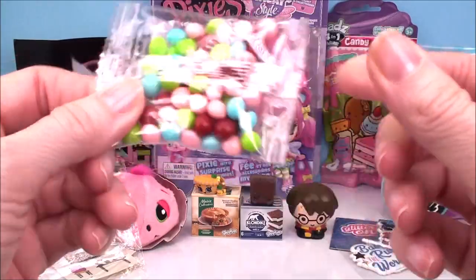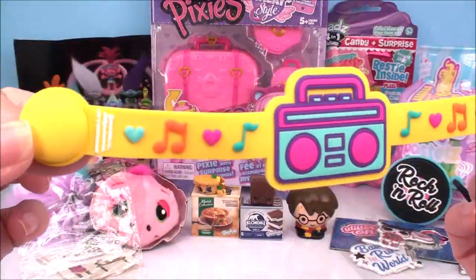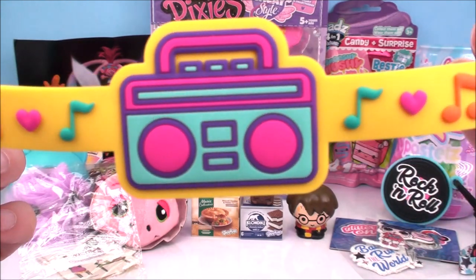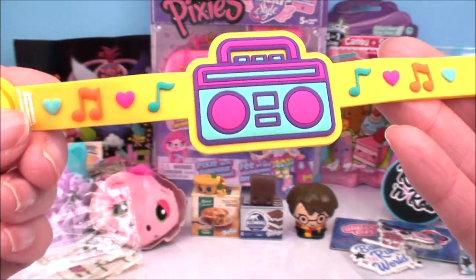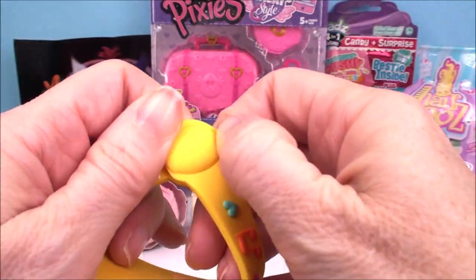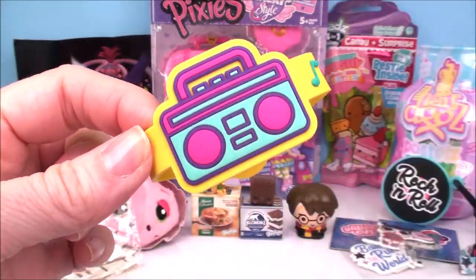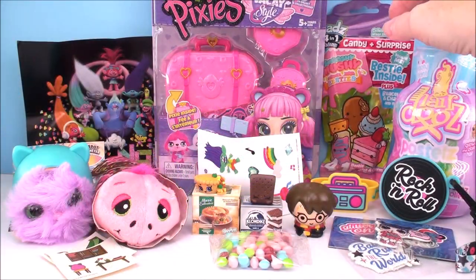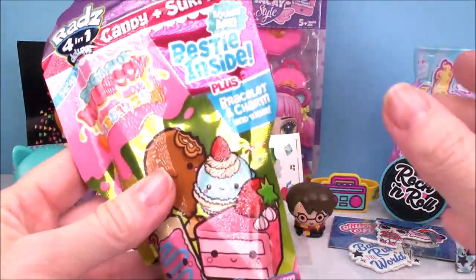Here is the candy. Delicious, yummy candies. And we got a bracelet. How cool is that? Check it out. We got a little boom box. I love this. Super bright and colorful again. Lots of little music symbols. And look at that. You can attach it just like so and wear that anywhere you want. That is adorable. Another great product. It's really no wonder kids are crazy for these toys because they do such a great job with them, right? They're so pretty and colorful.